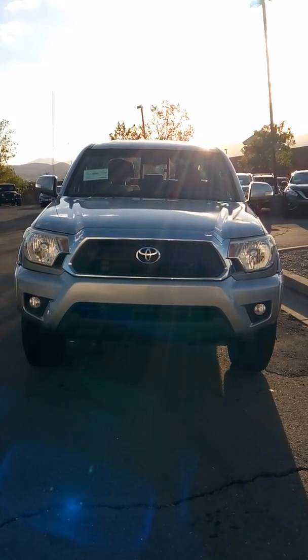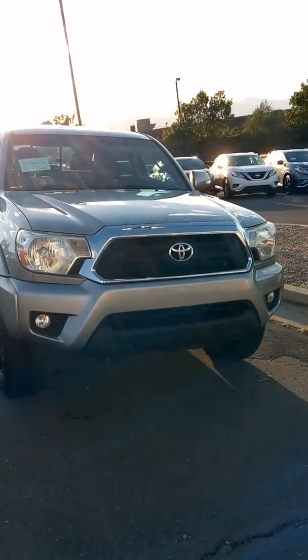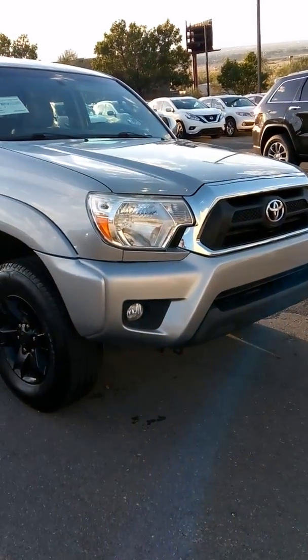Here is the 2014 Toyota Tacoma. This is the V6 base trim. I will be fully walking around the truck itself, just showing you the high-end quality truck you get.